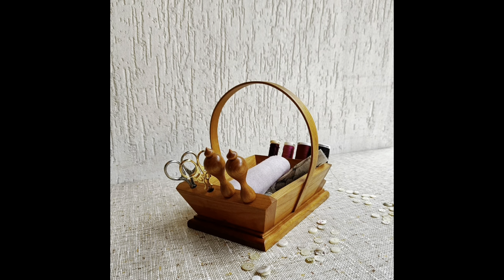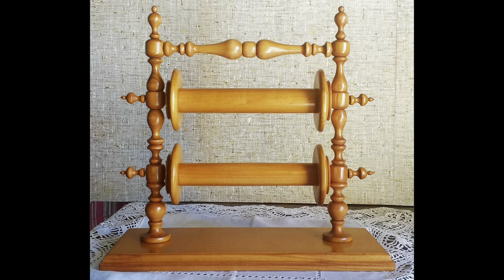One of those was an adorable wooden basket, and I thought, oh, that would be so lovely to use. And for me, stitching is such a huge, important part of my life that I love all the things that surround my stitching. And I thought that basket is just adorable. I'm going to buy it, so I ordered it. And then the next item I ordered, I was very naughty, was another set of spools.